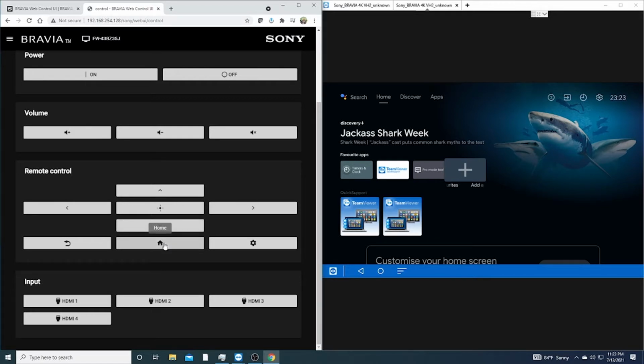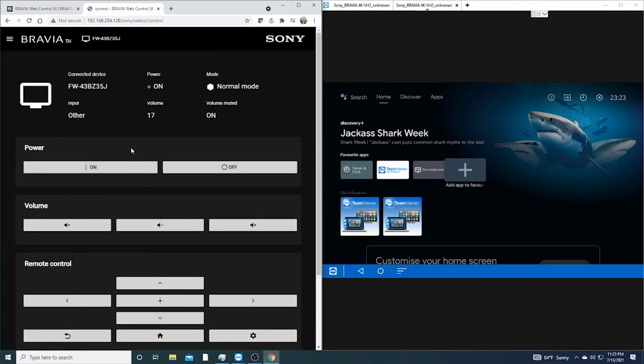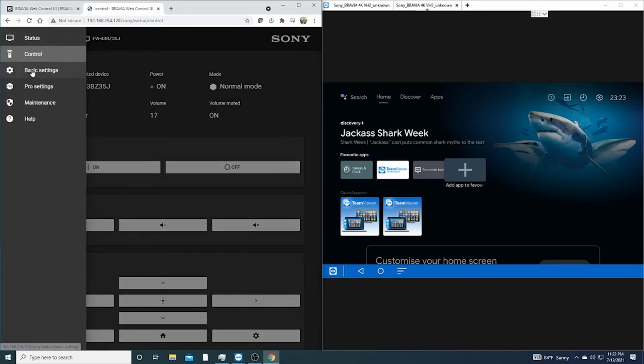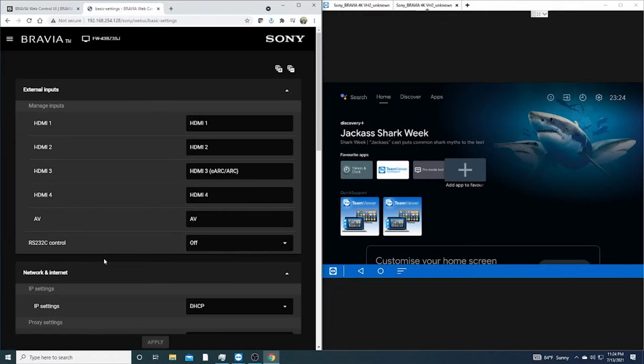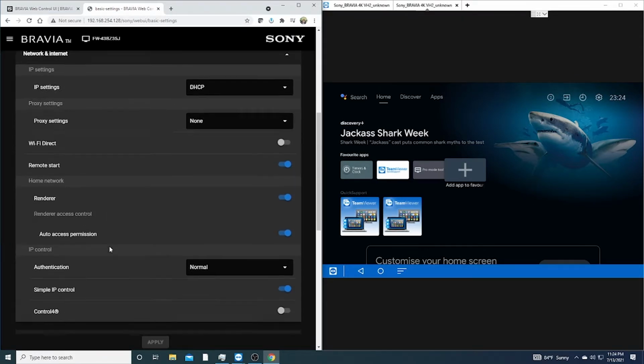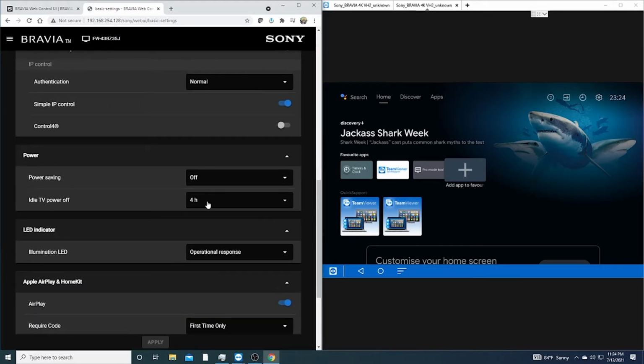We can even have volume control, volume up, for example, or even mute. And we even have some power control as well over here. If we go back to the navigation pane, click on Basic Settings. This tab will allow you to adjust common settings like enabling RS-232, changing the network, or power control. Most of the time, people want to disable Auto TV Power Off, which is enabled by default.